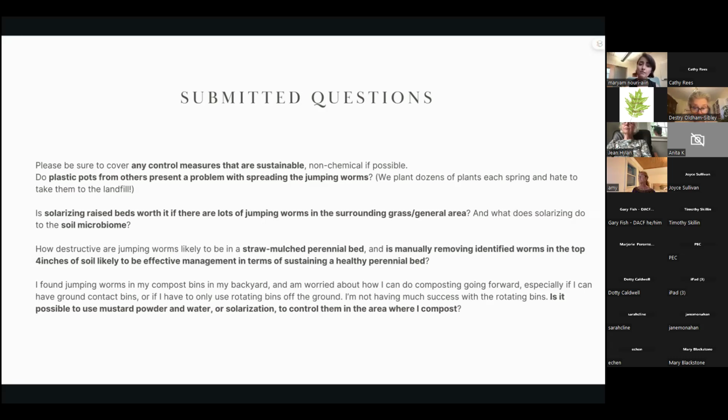So I think that would be a good approach, even if you have them in the surrounding area: solarize the bed, especially if you are close to the woods. If not, it would be just extra work and maybe not much results.